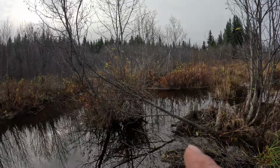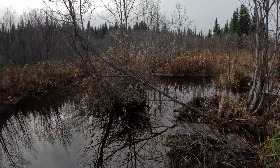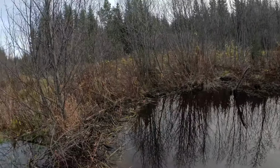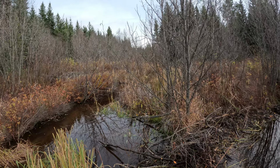Obviously we're going to leave our trap set for a little while, but usually when you open up a dam, especially right beside the lodge, if they're in that lodge, they're going to come and repair it, because this dropped 3, 4, 5 inches, so significantly, and the water in their lodge has dropped that much because it's right in front of the dam here. And that's their lodge right in there. So I'm not sure. I'm a little confused again. Beavers tend to do that to me. So we'll see what happens.